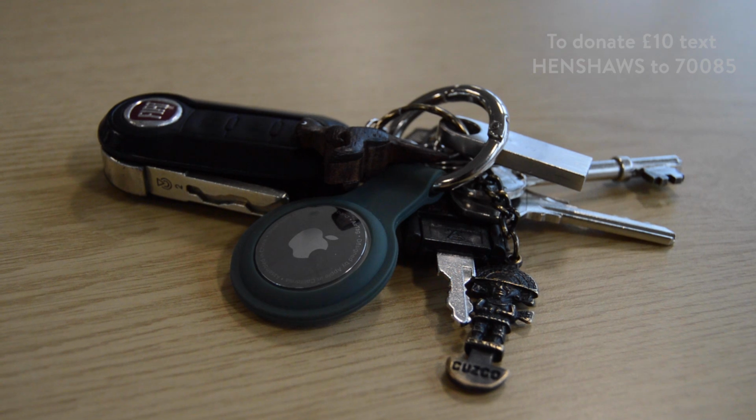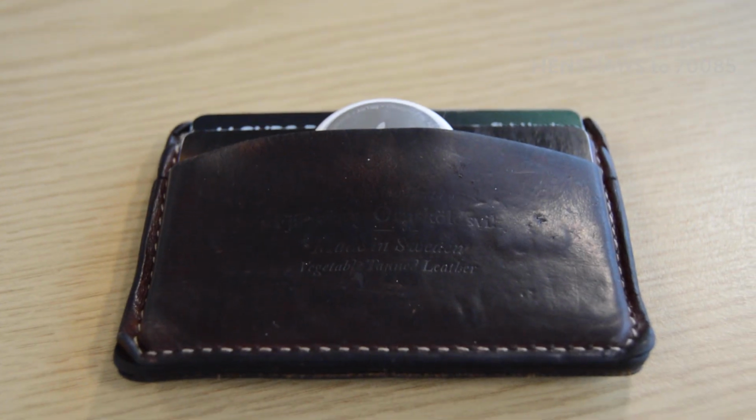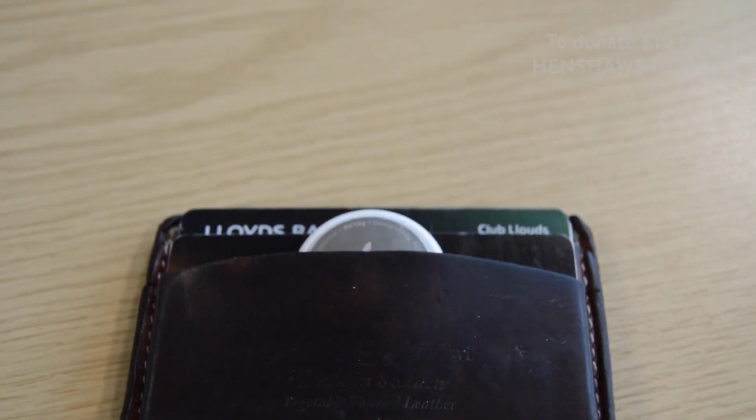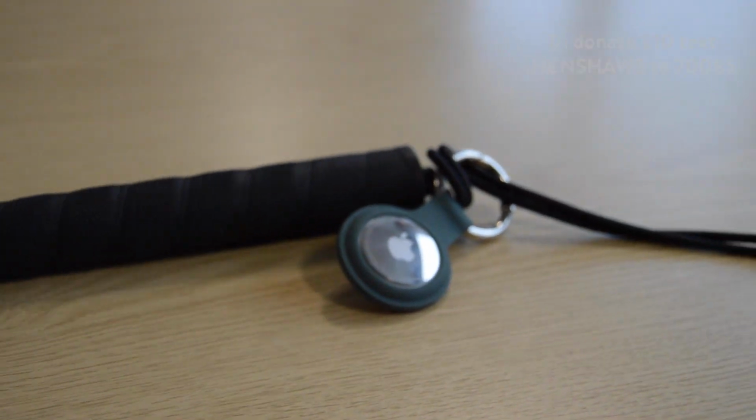So what could you use this device for? Well, I use it for my car keys, I use it for my house keys, and I use it for my wallet. My wife has got a Tile in her handbag, but you could use it for lots of other things. So I'm thinking white cane, okay? You could put it on your cane. You could put it on your braille reader, you know, something that you might mislay. Your remote control, you could put it on. You could even put it on your pet.